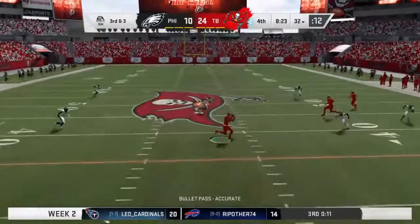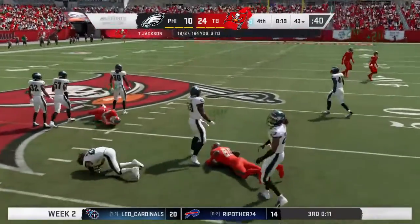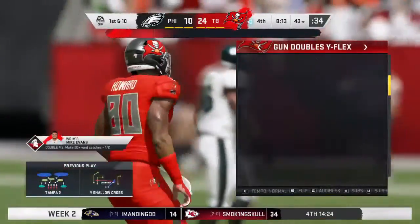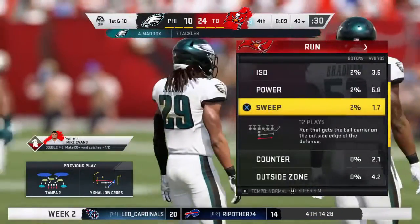Jackson looking to throw on 3rd, and he's got a man. It's the tight end Howard, complete. And they get him down, but not before he takes it across the 40-yard line. It's a gain of 11, and the Bucs have a 1st down. What a difference a week makes. 5 interceptions in their last game.